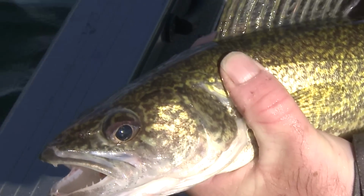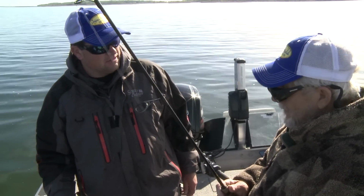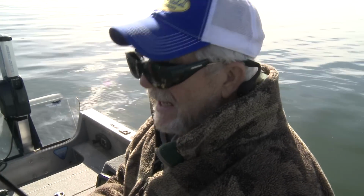So many bodies of water have slot limits, and you have a lot of overs, a lot of big fish. Sometimes it's hard to find those fish that are small enough to eat. Yeah, that's a fact, and people are happy to see that. Yeah, nice. We haven't had to see these year classes. Yeah, all kinds of different classes in here right now.